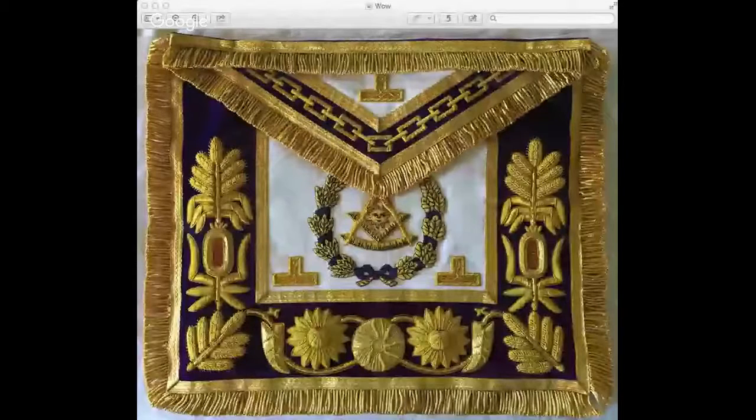We expect to go to lodge and have an apron provided for us. However, in the historic days of the United States, brothers were not expected to have something given to them to wear. They were expected to provide their own regalia. And as such, they had to go out, find someone to make it, find someone to decorate it if they wanted it decorated, and produce it for them to wear every time they went to lodge.